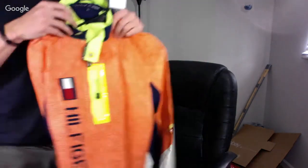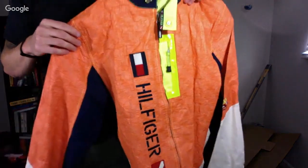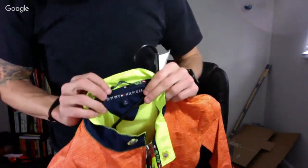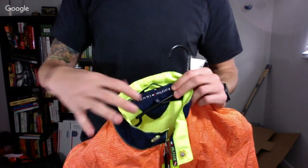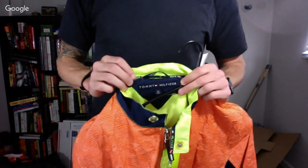So this is actually a pretty cool jacket. That's why I picked it up, even though it was newer. But the newer Tommy Hilfiger looks like that. The tag's a long rectangle, and it has a spell out on it.